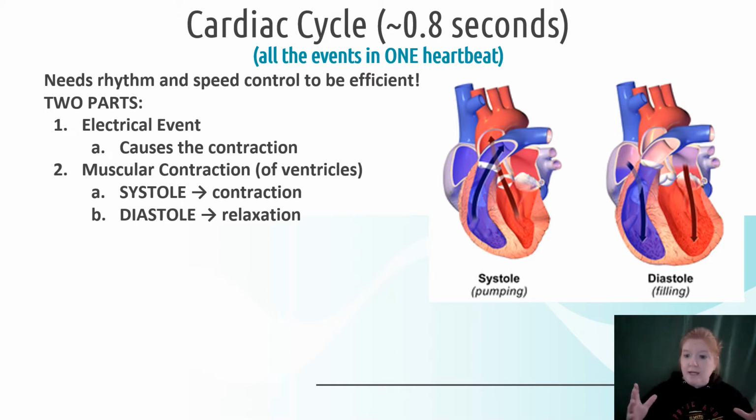Okay, so cardiac cycle, 0.8 seconds, two parts. First, electrical, boom, signal. Second, muscular contraction. Those are the parts of the cardiac cycle, and the whole thing from beginning to end lasts less than a second.